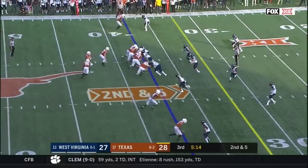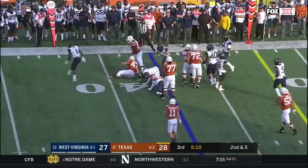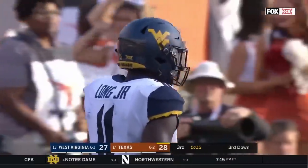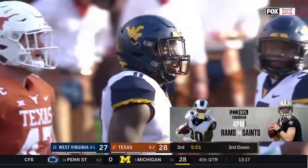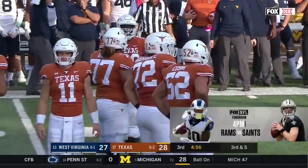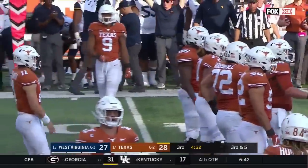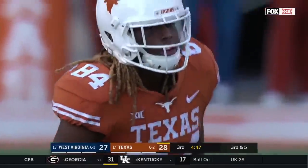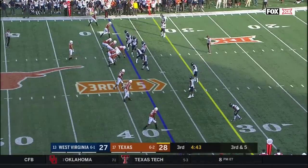Second and 5 at the 37. Ingram. West Virginia says nothing doing, not on this side, as David Long came up and made the tackle. You can't squander that good field position, and Texas has had it most of the day. They've started their average field position at their own 37 as compared to the West Virginia offense starting at their own 21. So a big conversion here for Texas to try to stay on the field.